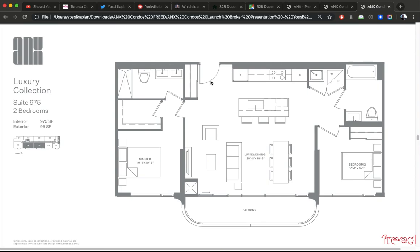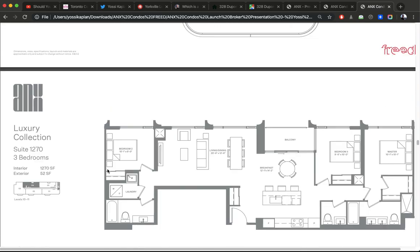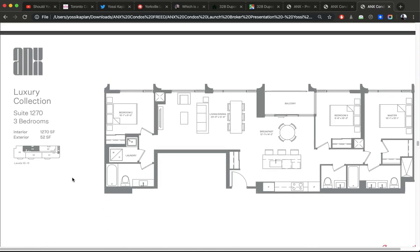Just under 1,000 square feet, nice and wide living, kitchen at the back. It's very simple and straight up. That's what you want. Luxury collection.